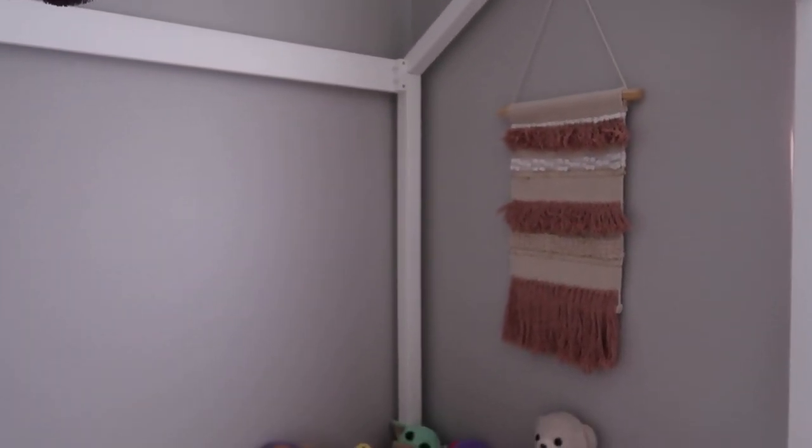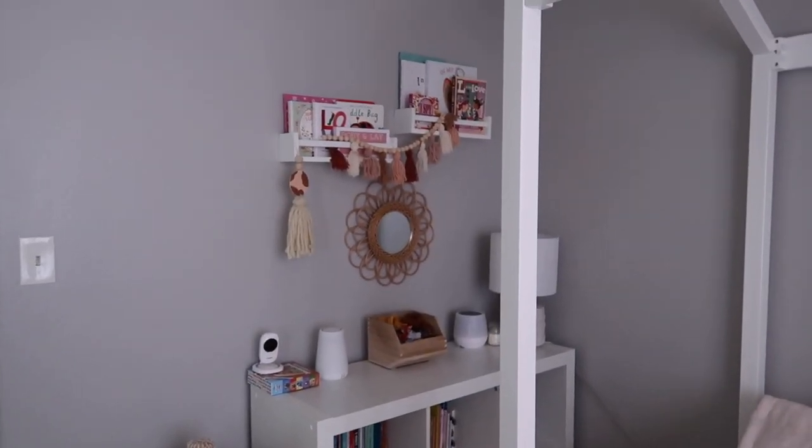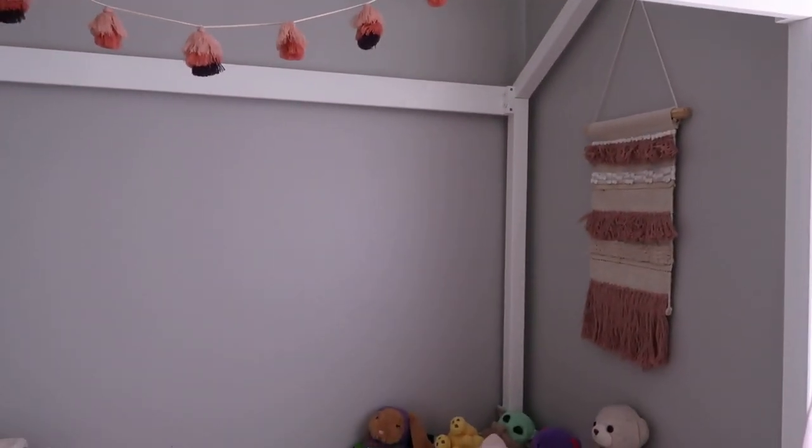So I'm not gonna do too much in here, just fix up their bookshelf, add a few things, and swap out the tapestry.